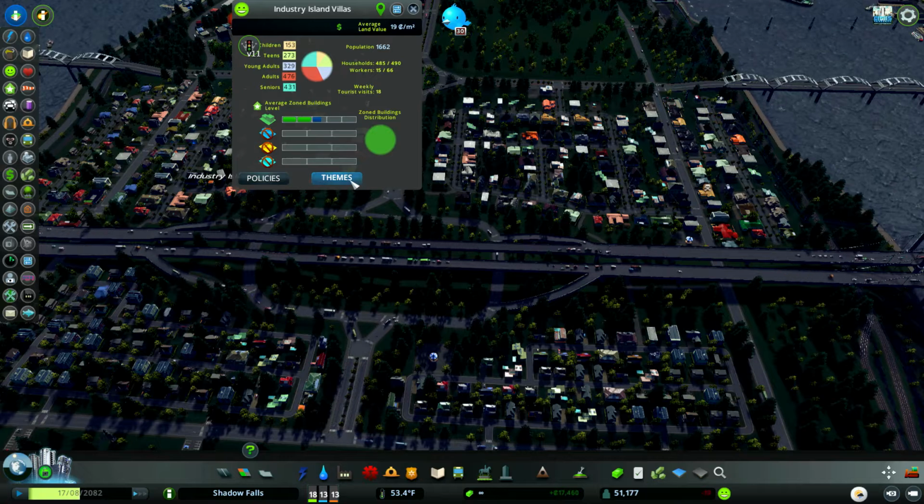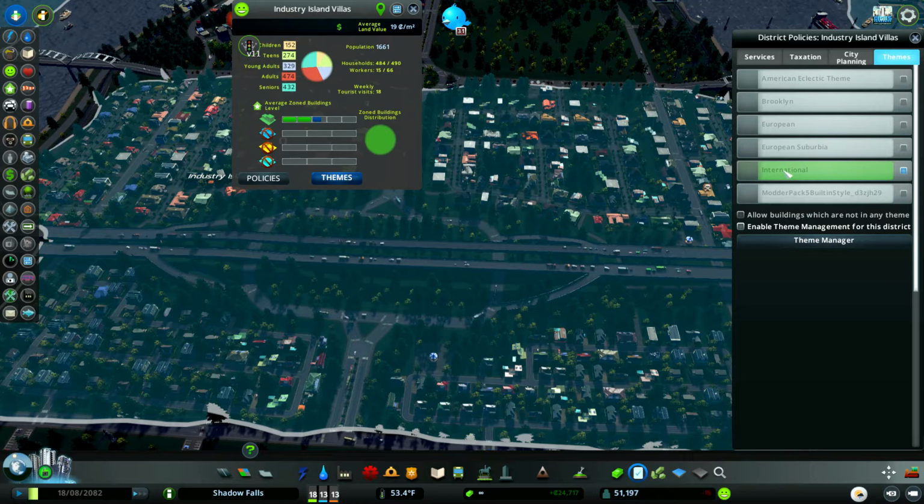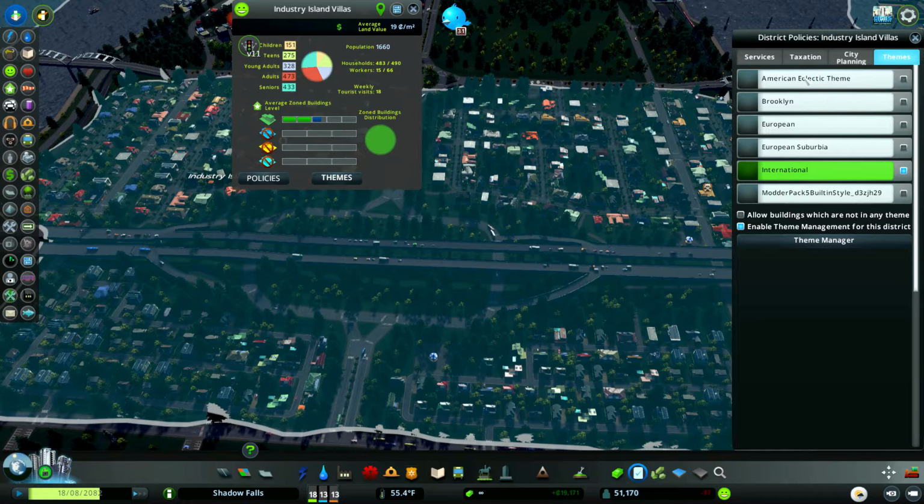I also got something on the workshop for themes. And I've got my entire theme set for International for the entire city. But if I look at enable theme and for districts, you can click on different ones: there's American Eclectic, Brooklyn, European. So you can get different types of housing. And for instance, let's take a look at what this is. Look at that. Oops, I want to take that off. Anyway, there's a way you can look at the houses in here.